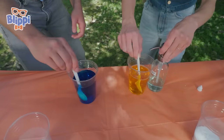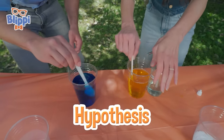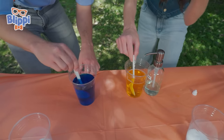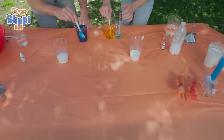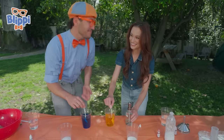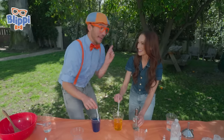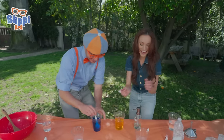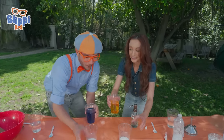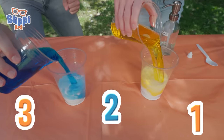Now in one of these, I'm gonna add some soap. My hypothesis is that the soap is gonna trap those carbon dioxide bubbles and make this one a bit more frothy and soapy. Whoa! Hey, have you heard the word hypothesis before? Yeah, it's a really long word for basically a guess. And Emily, I think you made a really good guess. I think so. Let's test it out though. Okay, here we go. Ready? 3, 2, 1. Whoa! Whoa!